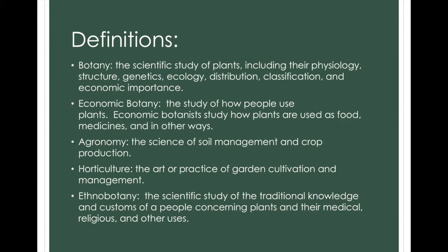First, some clarity on terms. Botany, as you know, is the study of plants. Anything about plants. How and where they grow, how they photosynthesize, how they evolve, how to conserve them. All of these terms fall under the umbrella of botany.